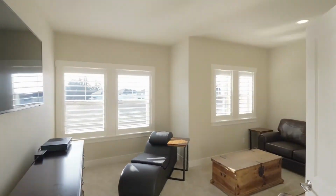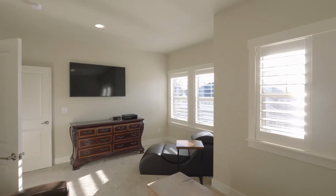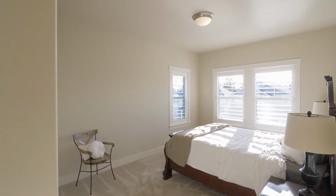Also on this upper level, you'll find a bonus room and 3 more large bedrooms.